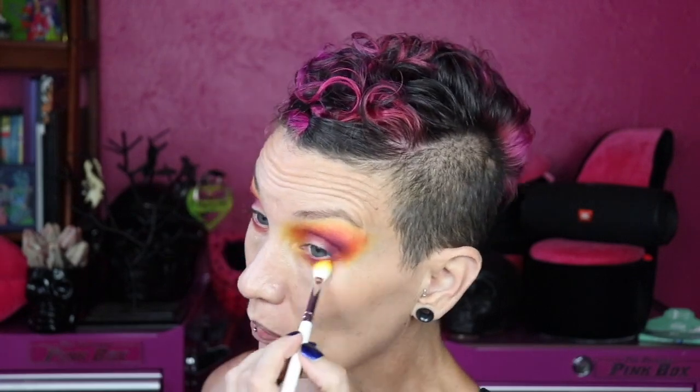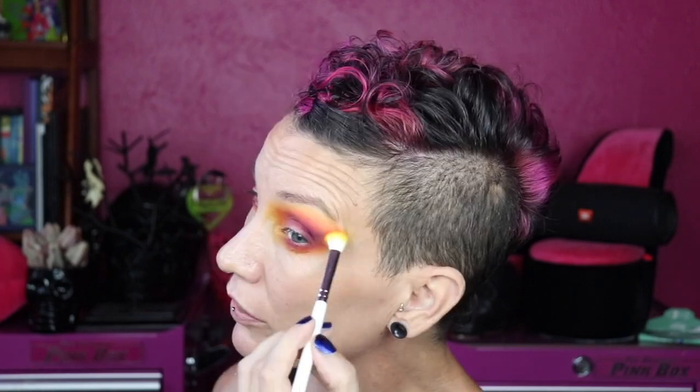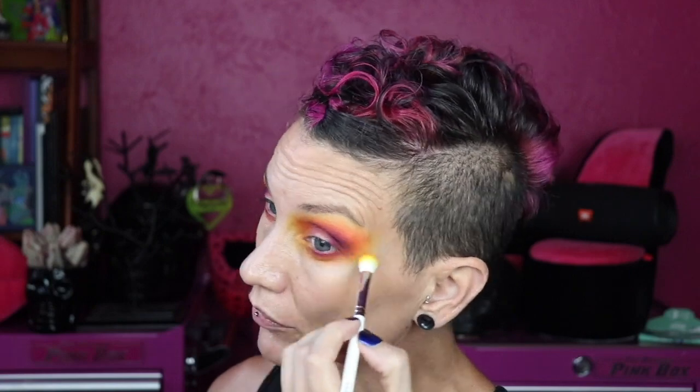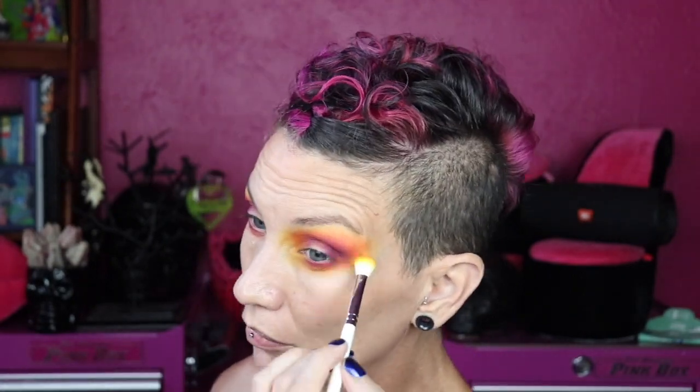I'm just working on my blend. Honestly, this blend is perfection, but just for the sake of doing it. This is not a disappointing yellow at all, by the way, which yellow is famously disappointing. When I do red to orange to yellow, I always feel like I look like the Phoenix, which I am the Phoenix, but that looks pretty.